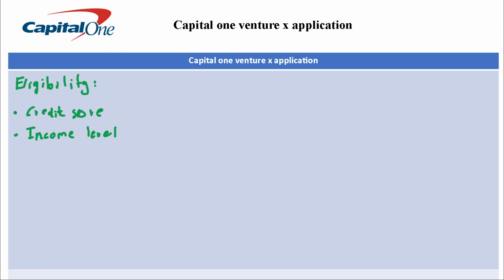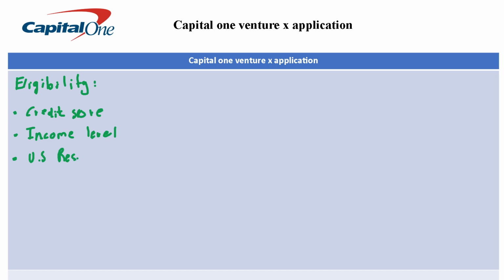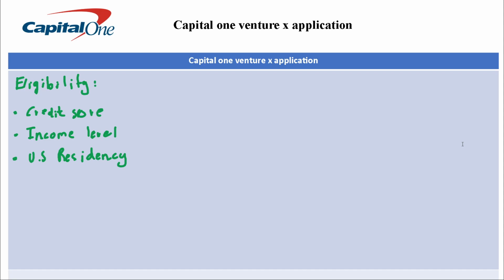The next point is US residency. Applicants must be US residents with a valid social security number or individual taxpayer identification number. And lastly, age. You must be at least 18 years old or the legal age of majority in your state.